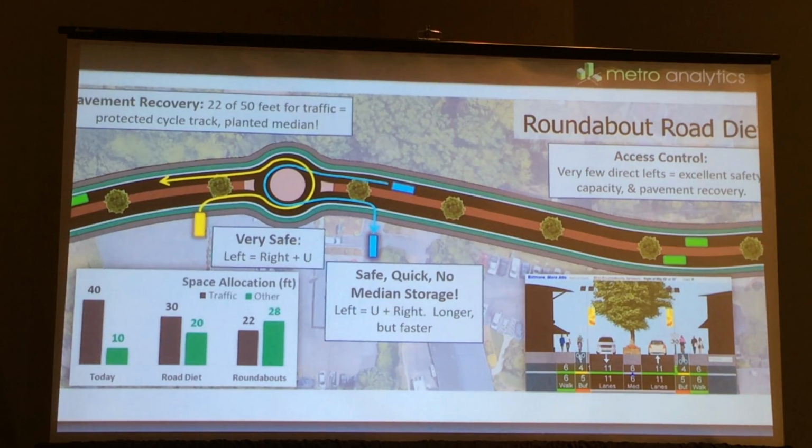And with that, this is the comparison of utilization of space. So we had 40 feet of asphalt before, 10 feet for something other than asphalt, which was the sidewalk. Then we had 20 feet now for something else, and in this case, we're now exceeding it. 28 feet of the whole space is for non-asphalt uses. That's a really awesome little strategy. So, okay.